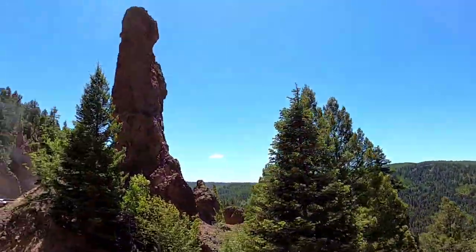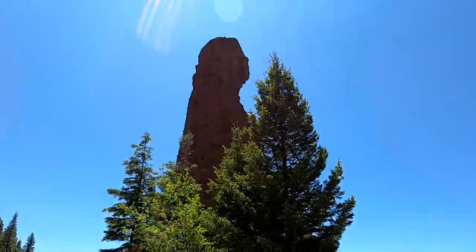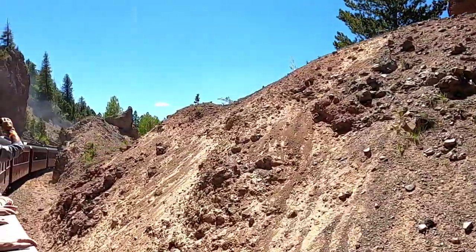So this is Phantom Curve. That's a pretty cool ride. This is Phantom Curve right now.